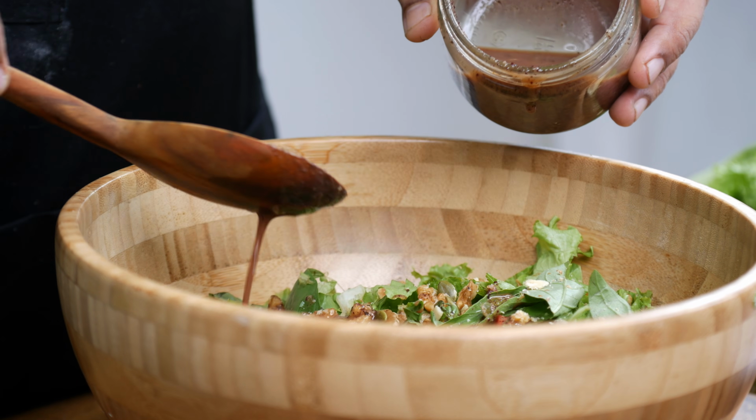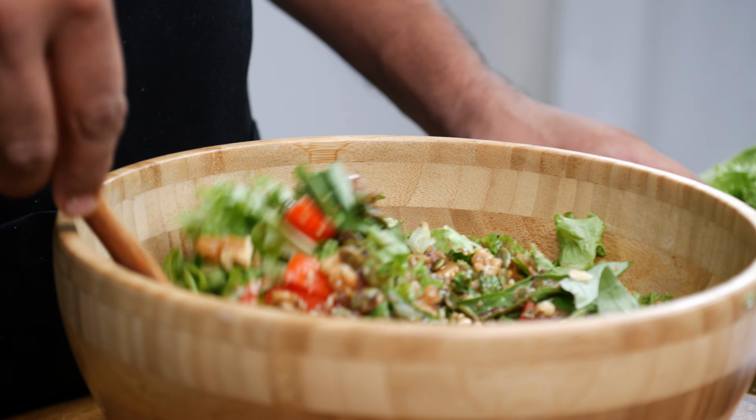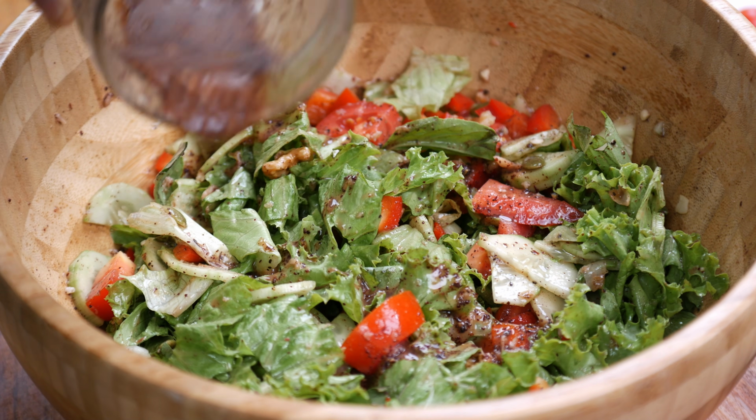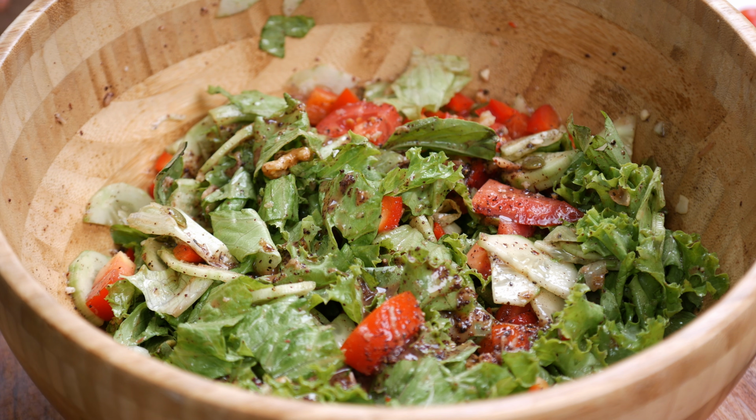but start with a small amount of dressing when you are putting it on your salad. You can always add more later at the time of eating. You also do not want to overdress this particular salad, because once you do that, there's no going back. You will end up with this large blob on this bowl if there's too much dressing in it.